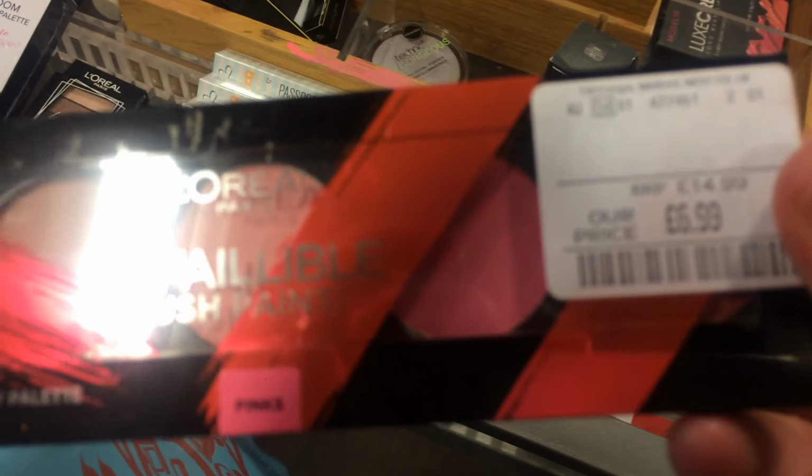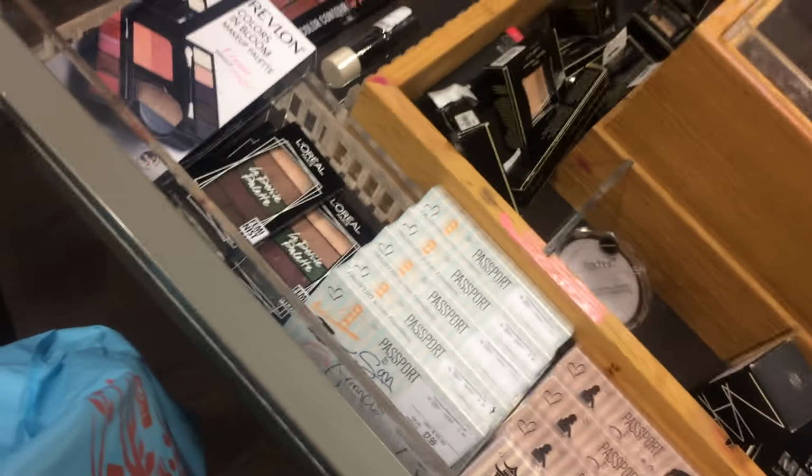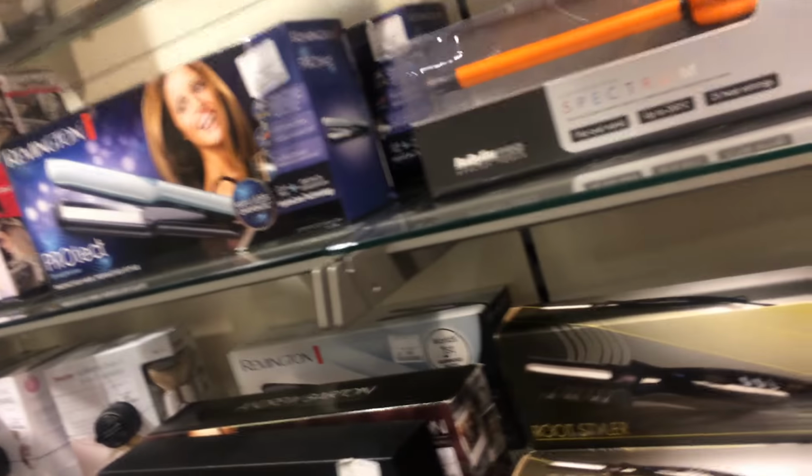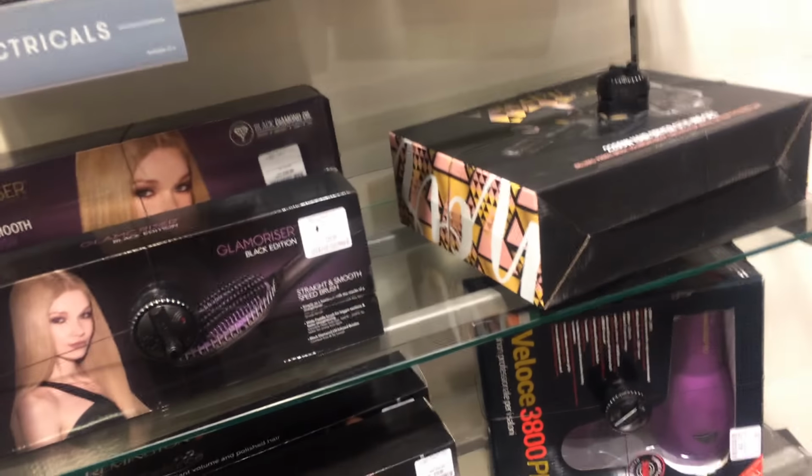These brushes look nice. I know they are. So far we don't have much. I think I just need a big brush. Let's have a look at my products. So we've got that one. That one there. This one looks a good one.